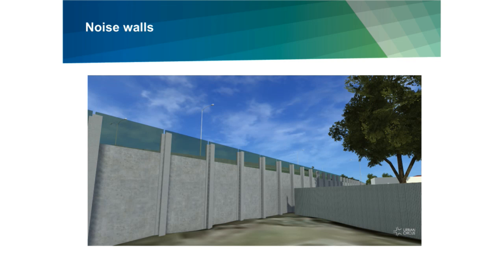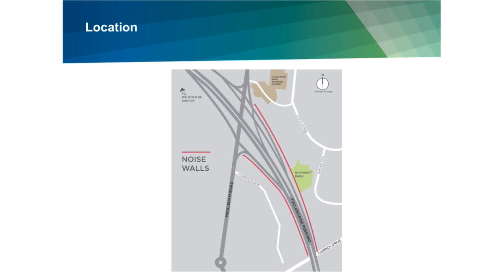We'll talk more about the detail of that later, but let me show you where they're going to go. Pretty much exactly where they are at the moment. From Mickleham Road, each side of the freeway, all the way down to Carrick. You'll notice on the south side, southwest side, south of Carrick, it's mainly industrial, so there's no houses there. There's no red line there. On the east side, south of Carrick, we already have the noise walls that were part of the M80 Ring Road upgrade. So the red lines there from Carrick Drive up to Mickleham Road are the ones that we're going to be building.